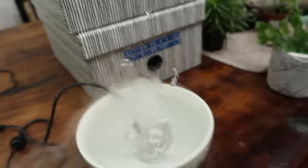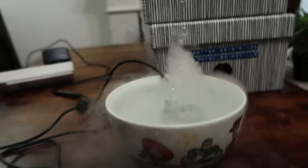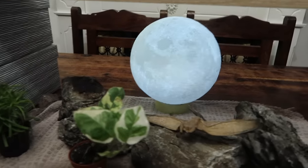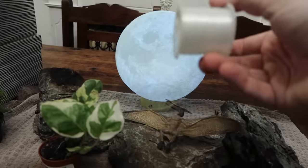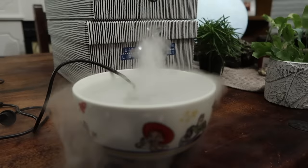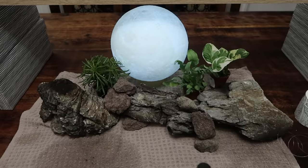Let me just plug it in to demonstrate. There we go, so immediately it started misting. That looks better than I thought. I added a plank of wood across the top, from which the pterodactyl would be suspended using the nylon wire, and the bowl of water would sit up there too, with the mist trailing down and hopefully shrouding the entire setup. So this is where I'm at so far.